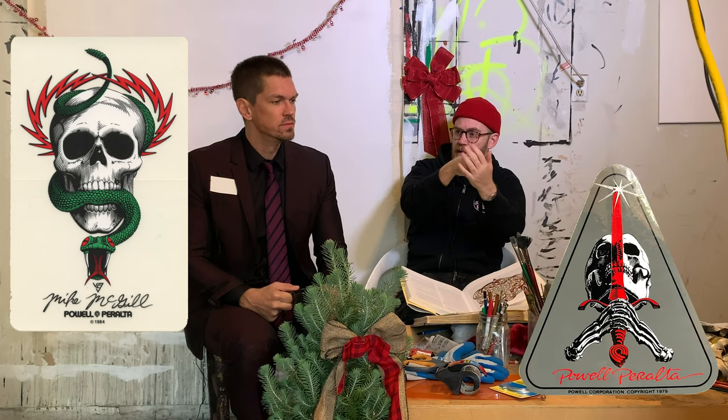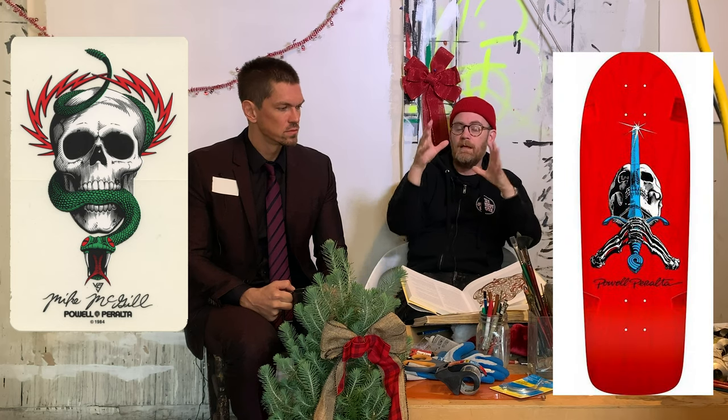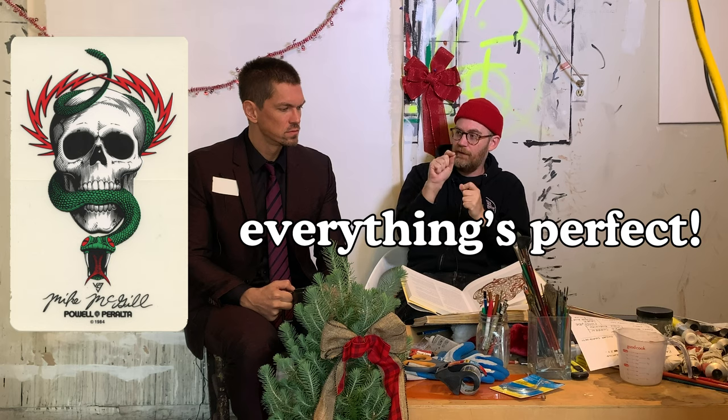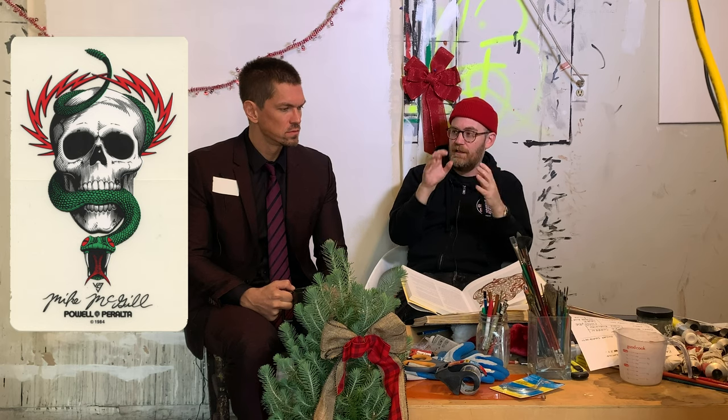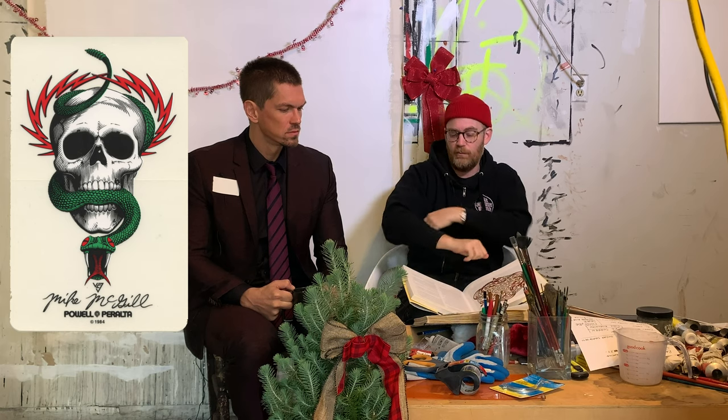Everything was very symmetrical. His designs were usually really symmetrical. Everything was dead center in the middle, right in the middle of the deck. It was some kind of head a lot of the time, but it was perfect. Everything's perfect. It's not messy or janky. Every design was just perfectly resolved, like it looked like a crazy woodblock print or something.